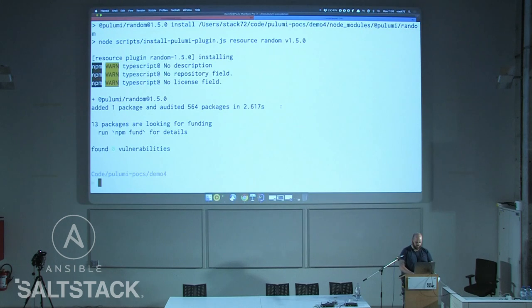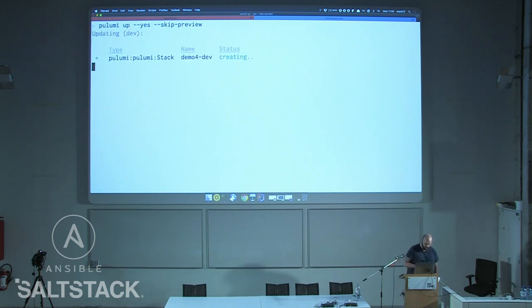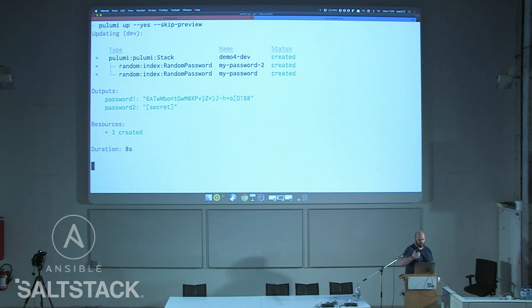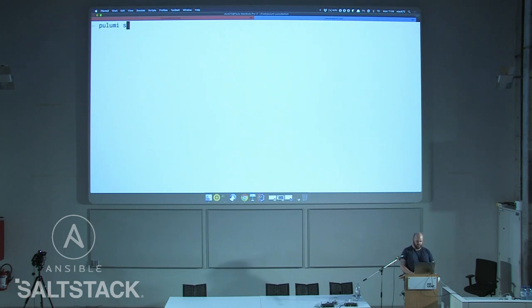Then if I go and actually run Pulumi up, and if I say yes and skip preview because we don't care about this, then what we'll actually see is that the first value comes out in plain text, the second value actually comes out as a secret value. Okay, now the most important thing here is what it looks like in the state.